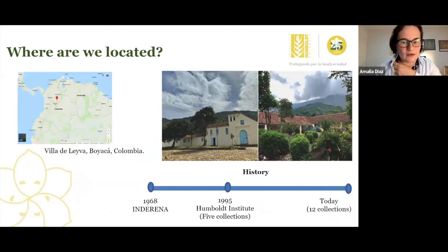So this is, as you already saw, the picture of the building where the collections are located. We are the Biodiversity Institute of Colombia, the Alexander von Humboldt Institute. The institute started in 1995, and at that time we received 5 collections from another institution called Inderena, which was in charge of the protected areas. And now, 25 years later, we have 12 collections. So I'm just going to tell you how we have faced the situation that I talked about before. Next.